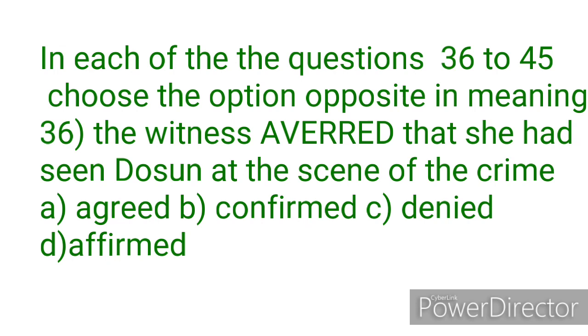The word averred means declared or affirmed or asserted. Now we are to choose the option that is opposite in meaning to the word averred. Alright, let's look at the options. Option A, agreed. Agreed has a similar meaning to the word averred. Confirmed also has a similar meaning to the word asserted or averred. Option C, denied. Denied is the correct answer because it's the direct opposite of asserting something or agreeing to something. So we are going to choose option C, which is denied. And you already know that another word for averred is affirmed. So option C is the correct answer.